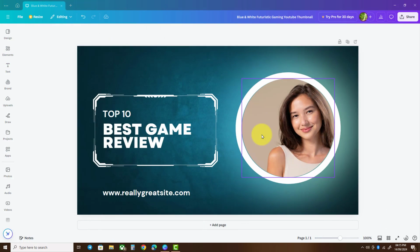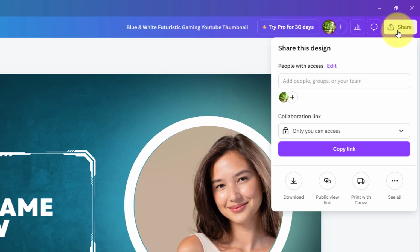Okay, so let's say now I want to go ahead and print my document or print my picture. This is where it gets a little bit disappointing, because with other programs you can just go to file, print, and you can go ahead and select your printer. But with Canva, you go to share at the top here. There is a print option, but it's print with Canva, and that means that they'll print your picture or your document and send it to you for a cost. Now that's not really what I want. I want to print to my own printer.